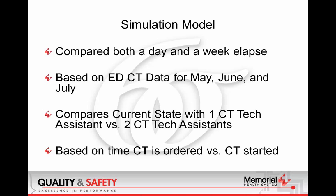So we looked at data for May, June, and July of 2014. We looked at a 3-month time period to really get a flavor of what our arrival rates were, and we checked it all for seasonality. Summer tends to be busier for us, as well as the February, March time with flu and those types of things. We compared the current state with 1 CT tech versus 2 CT tech assistants, based on the time the CT is ordered to the time it started.